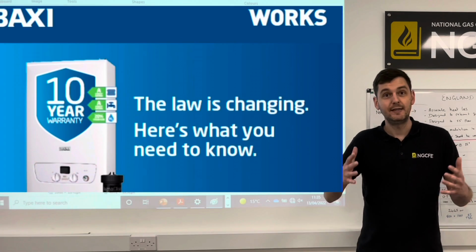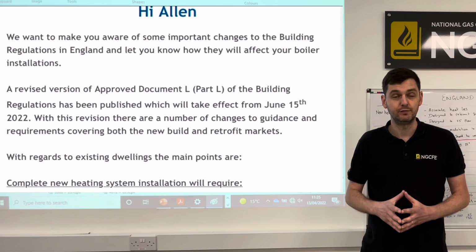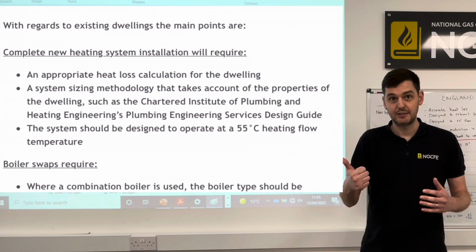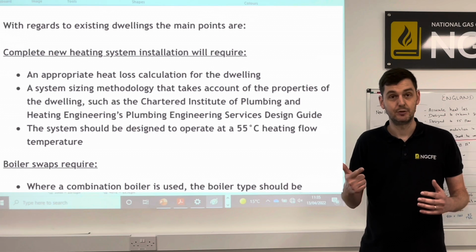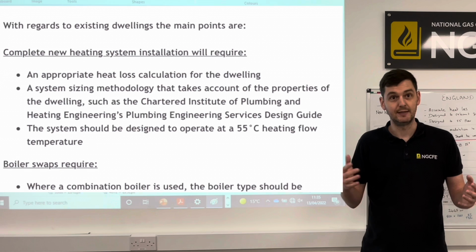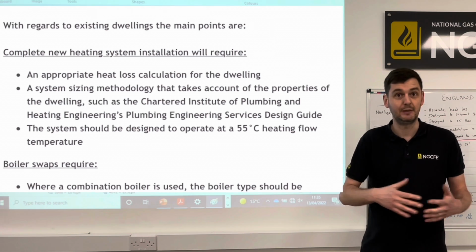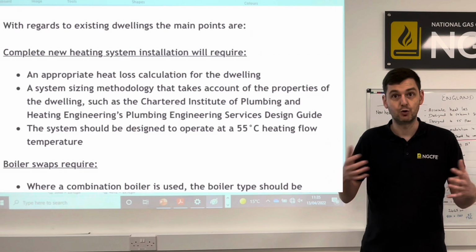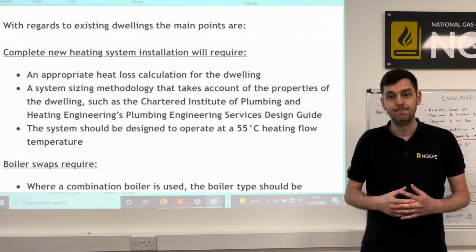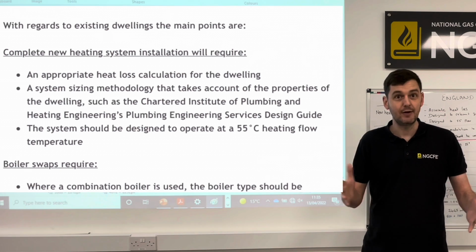So what's covered in it? What are the new guidelines from June? What's involved in it? The first thing is it covers existing systems and newly installed systems. Now, newly installed systems are not just in new builds, they're also in existing properties where the customer's having a complete overhaul of the system, so the system's coming out and putting new emitters and heat source in and pipework as well. And it's largely aimed at this low temperature model, which is great.